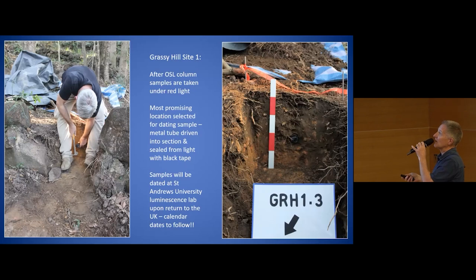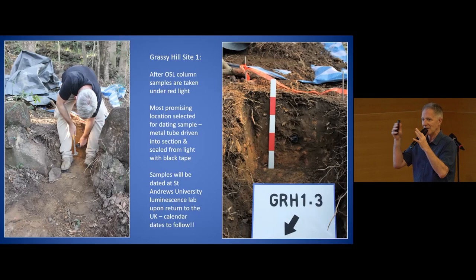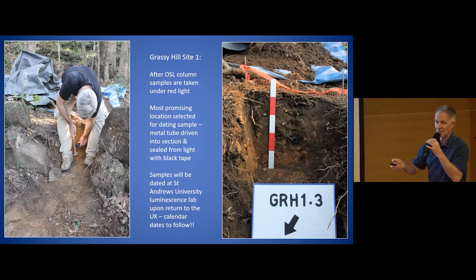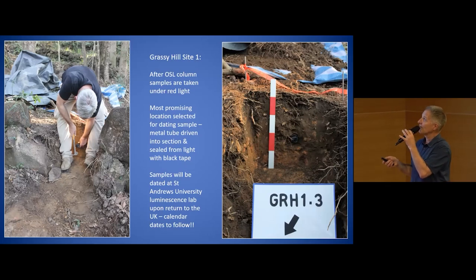So this is Grassy Hill site one still. After that column of samples has been taken under the sheet using the red light, and that initial set of readings is gathered, we can then make a decision about the best place to do a driven tubular dating sample. This is a metal tube that's hammered into the section at the best sampling location identified by those readings we get from the portable OSL reader. So this is the whole idea of it being OSLPD, the profiling and dating. It's these decisions that it allows us to make on site to take our samples in the best possible location.